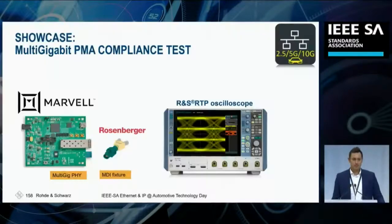So the exhibits we have today, first of all, in cooperation with Marvell, we showcase multi-gigabit automotive Ethernet compliance testing together with the Rosenberger HMTD connector. That is very important. And we use this with our oscilloscope to run through the different PMA test cases.